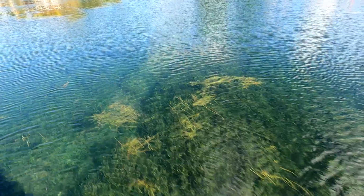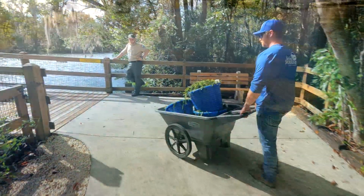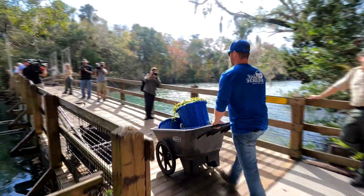And this time of year, what we see is 80% of those leaves and that biomass actually release with the colder water and the shorter days, the less sunlight available. Those plants don't necessarily need to put as much energy into growing tall and robust. And what happens is when those leaves release, they float up to the surface and wind up around docks and dead ends and places like that.